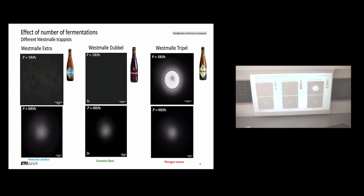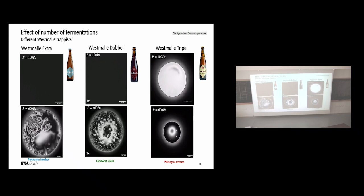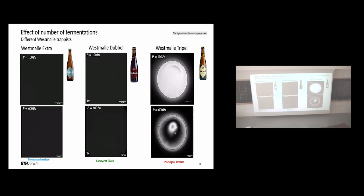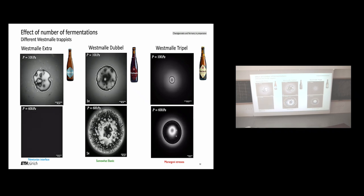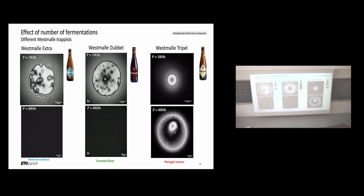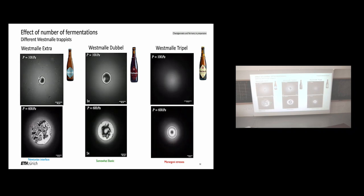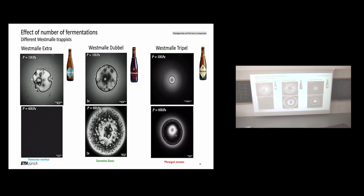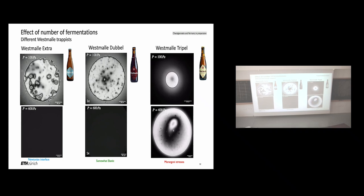Westmalle triple has been filtered. It's a transparent beer. You get again this Marangoni indicative dimple walking around in the film. If you go to higher stress, it gets more beautiful. Look, partial mobility here. You get the gel-like structures here, and you get the dimple walking around here. So dramatically different. So how cool is that? Here you have a partially viscous interface, a viscoelastic interface, and a Marangoni interface, just going higher in fermentation.